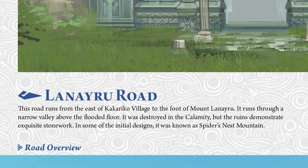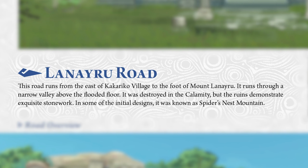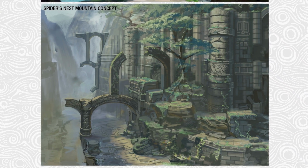So let's take a closer look at that small written section of page 282. The first couple sentences are of no importance to us, but it's the last one that makes things interesting. In the initial designs of Lanayru Road, it was known as Spider's Nest Mountain. We also get to see two concept designs of this location. They don't differ that much compared to what we see in the final version.